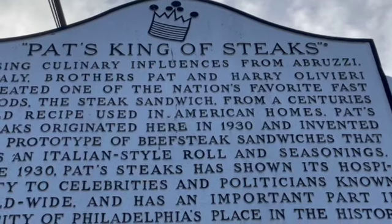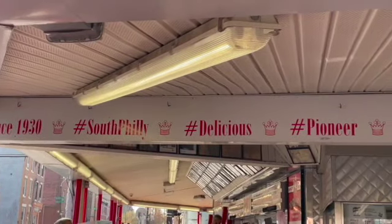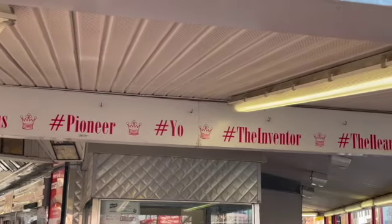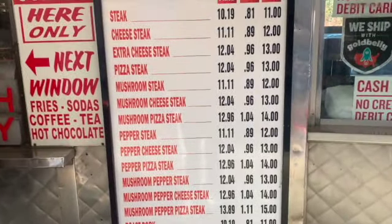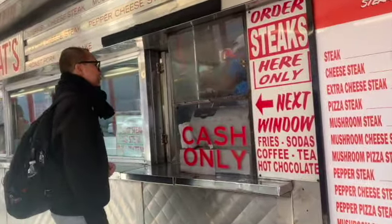Pat Olivieri was the originator and inventor of these cheesesteaks in 1930. Since then, so many have imitated and made their own version. So who has the best cheesesteak? It's a matter of great debate, and so is the choice of cheese, whether provolone, American, or cheese whiz. One whiz whiz.